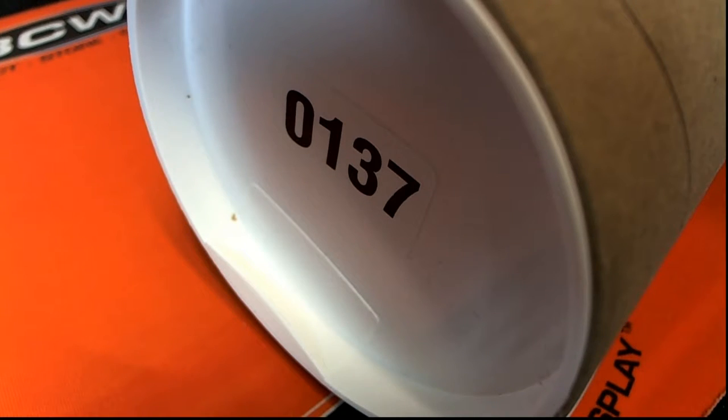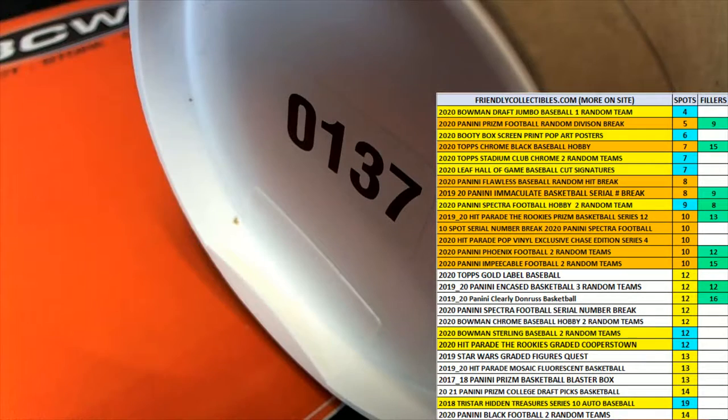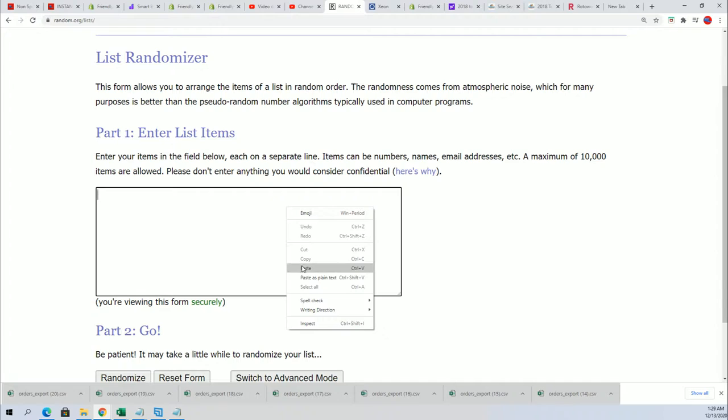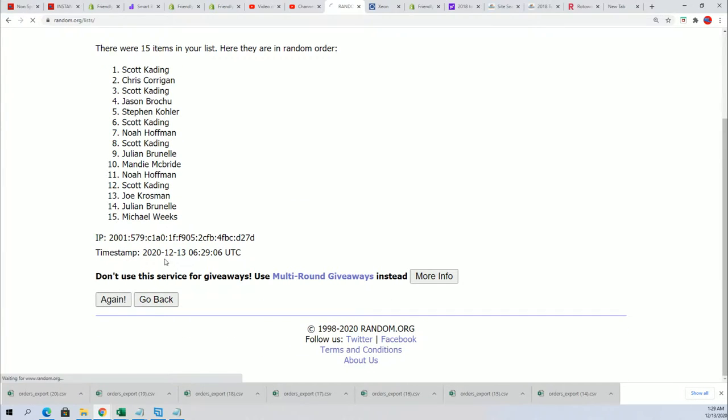So it's a color that's printed, and if you get the matching color, you hit. That's how the winner is distinguished. The winner, the person that hits in the break, is going to have their color spot matching the color that's printed in the break. So that's exciting stuff happening. Seven times through for the Notre Dames, and we're randomizing both lists seven times a piece.